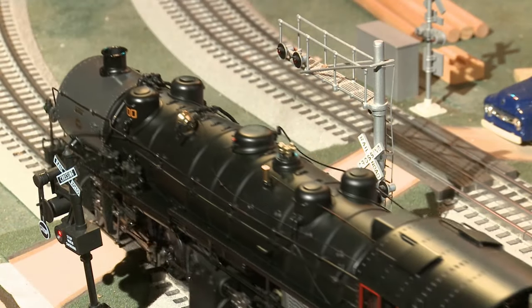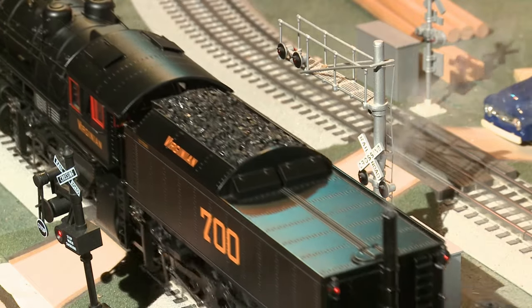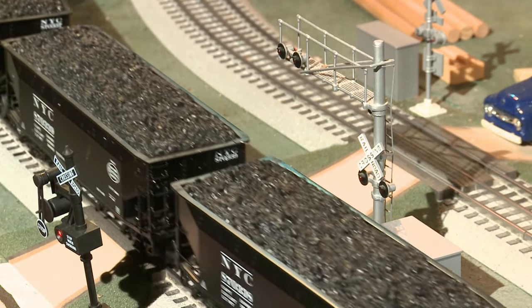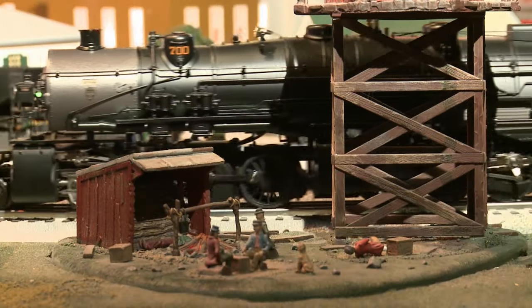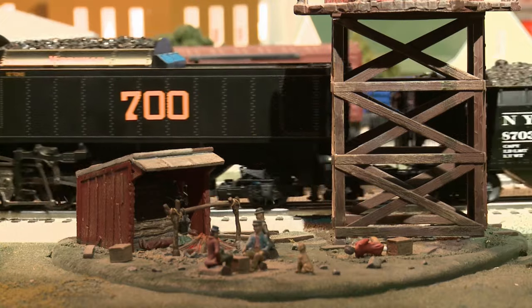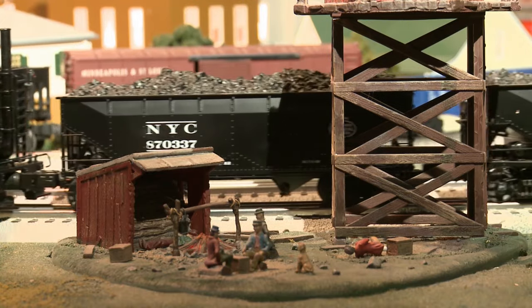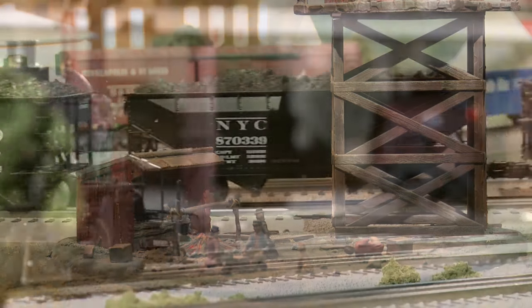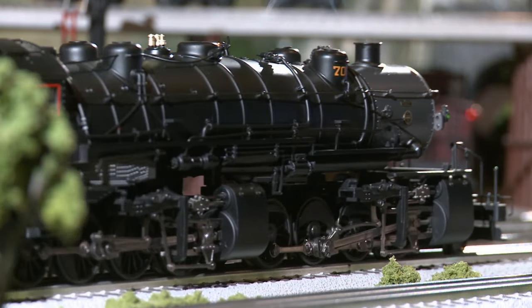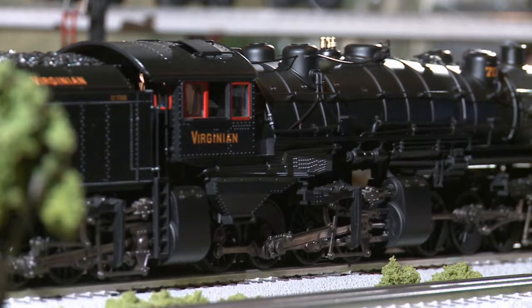The triplex was supposed to be able to haul 50-ton coal cars, but that never happened. The triplex had three sets of drivers, but only one boiler, and that boiler couldn't provide enough steam for the big engine to pull that many cars, and it couldn't go over 5 miles per hour. So the triplex was a flop, but it sure is fun to watch.